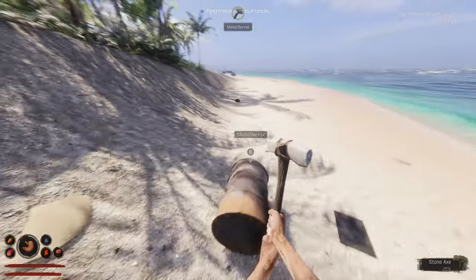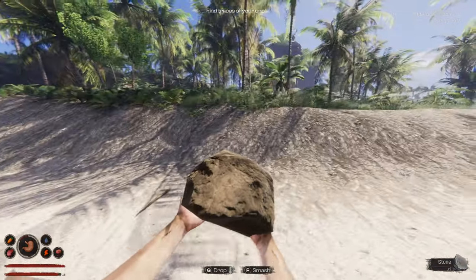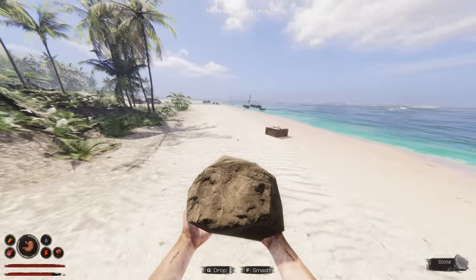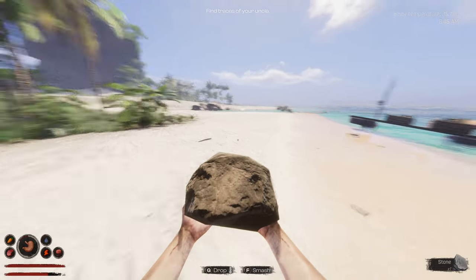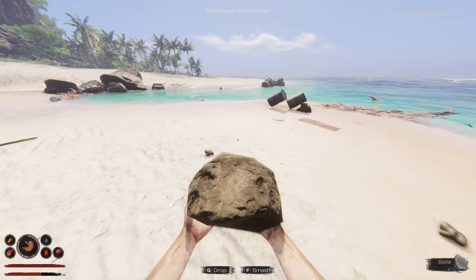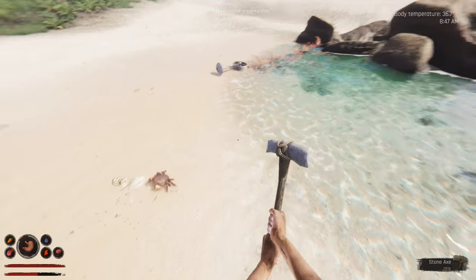Okay, we're back at the beginning again. Okay. So this is a small island. Right. Let's get some rocks. Let's get a fire going. Broken cabinet. We could use that for storage, maybe. There's another bottle. There's another note there. I completely missed that. Right, let's get some rocks. I did see some more over here.